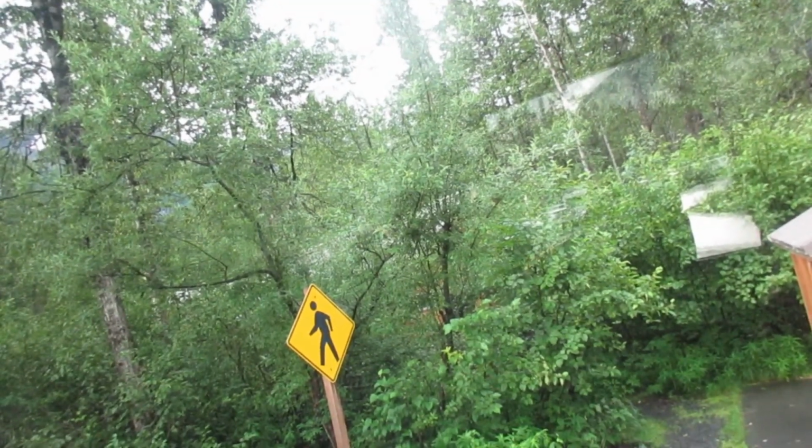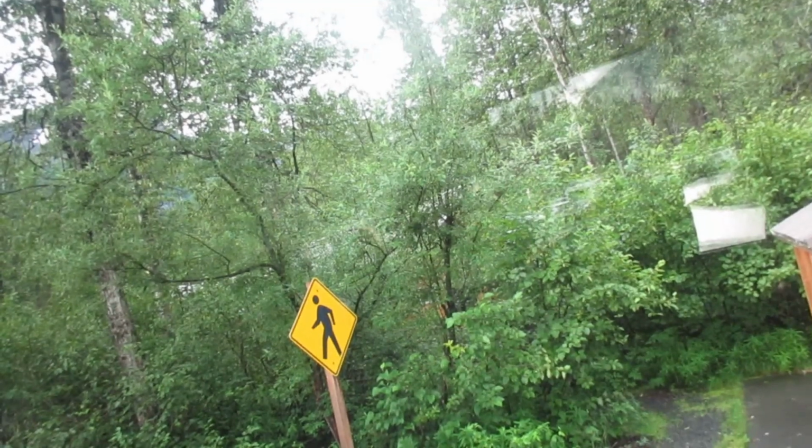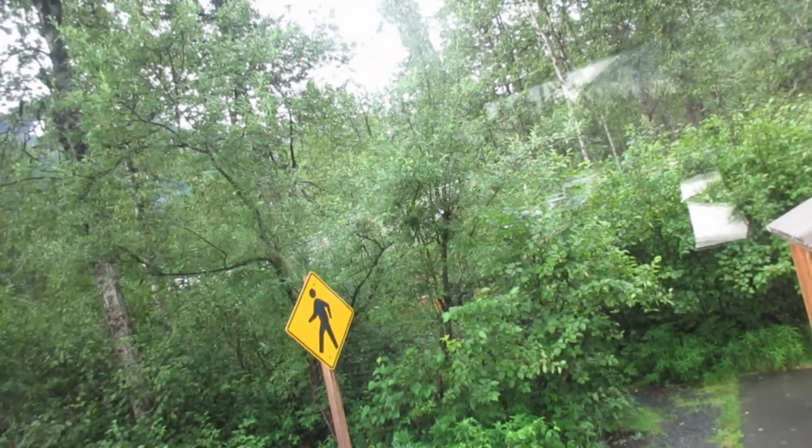It's got a little bit of displays inside in some exhibits. It's not very big, but it's something to put your nose into and take a look.